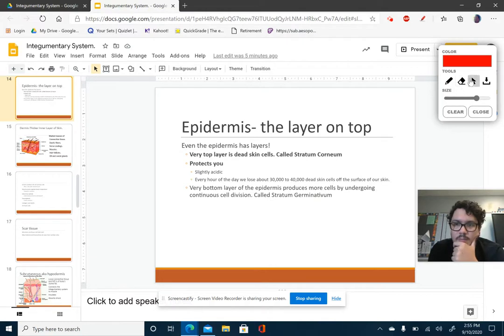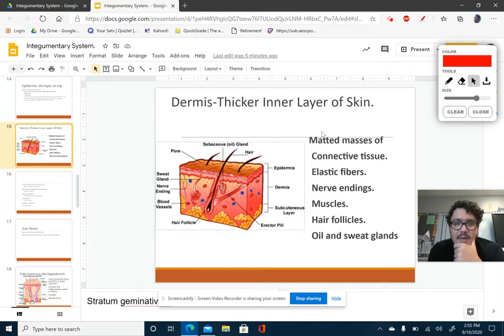All right. Next, we have the dermis. The dermis is definitely where the big players are found regarding skin. It's called the true skin. It's a nickname that we call it, right? And it's also where we have the majority of our structures. It's like the filling of a pie.